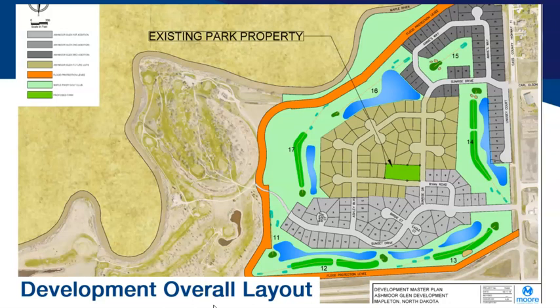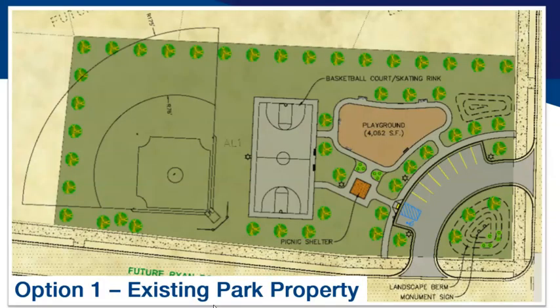So for the overall layout of the development, the park is currently situated in the middle of the development. The park currently owns this property. It's a little under 2 acres for their current park size. For the first exhibit that we looked at, we tried to create some connections between the two different roads, while we also offset the playground and basketball court inside of the park, which allowed that if kids got out of the playground or a ball went loose, they weren't near a road. So that was the overall concept with the first option.